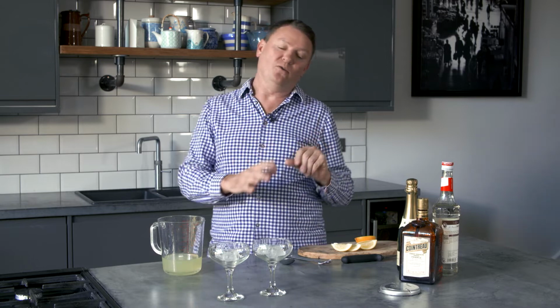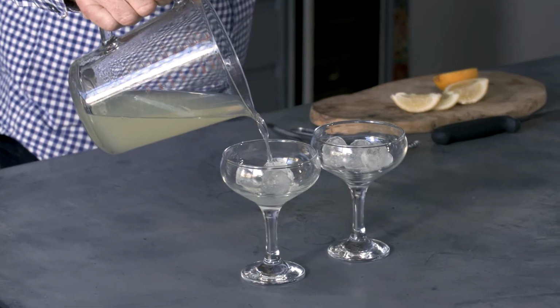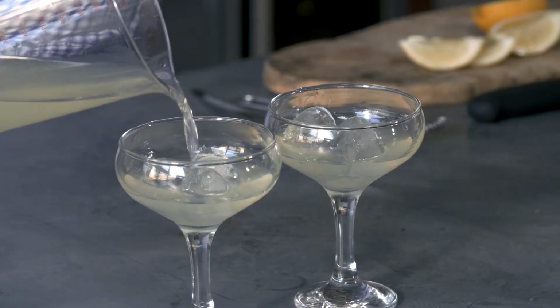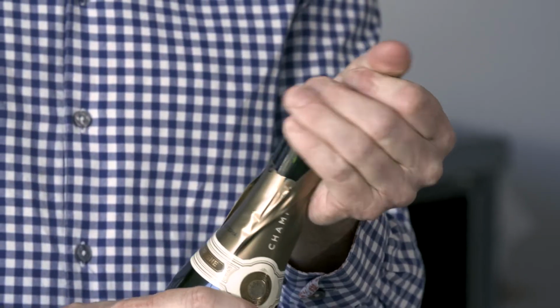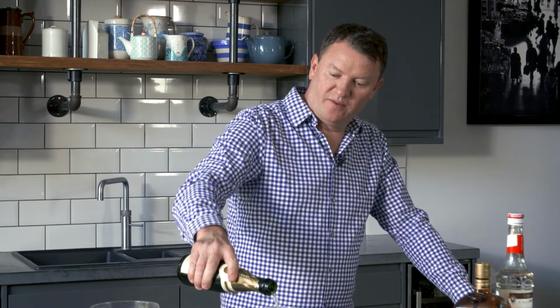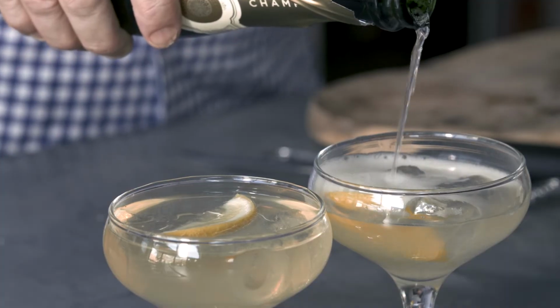It's really, really cold. I've got ice cubes in here, and we're just going to pour half the glass of this mixture. And then we're going to add a lemon wedge. So just finish off with plenty of lovely champagne and serve immediately.